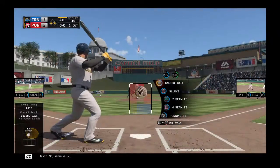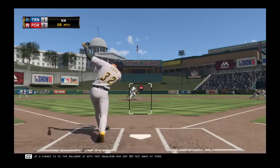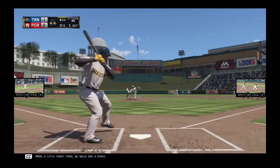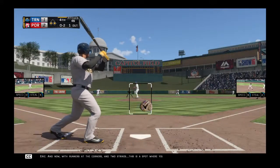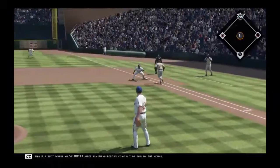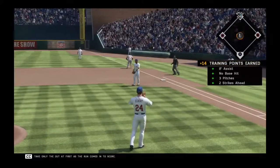So stepping in, number 32, as he's got a chance to tie this ball game up with that equalizing run just 90 feet away at third. A little tardy there. No balls and a strike. Swing and a miss. Good slurve. 0-2 now. And now, with runners at the corners and 2 strikes, this is a spot where you've got to make something. And indeed, he'll take only the out at first as the run comes in to score.